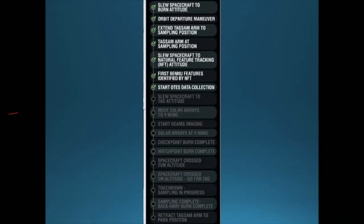Okay, so now you get a really good sense of some of the problems that could potentially happen today during this touch and go mission of OSIRIS-REx on the asteroid Bennu.